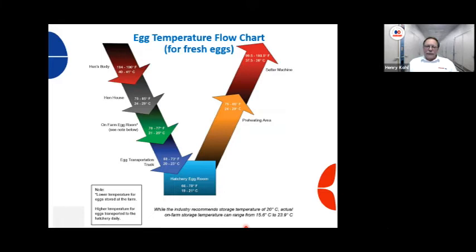So let me go through this quickly here for you. When the egg is laid, the hen's body is somewhere around 104 to 106 degrees Fahrenheit or 40 to 41 Celsius. Once the egg is laid, it is now going to be deposited in a nest. So it will start dropping in temperature down to the temperature of that hen house.